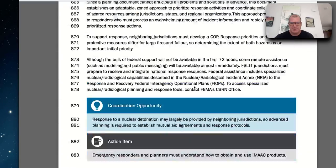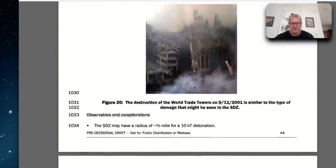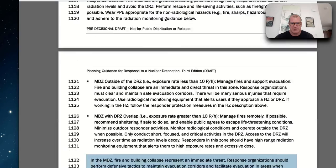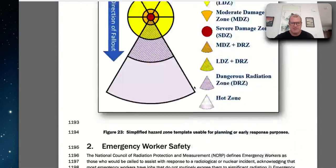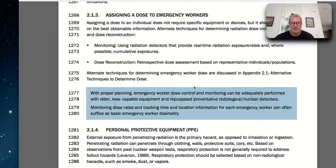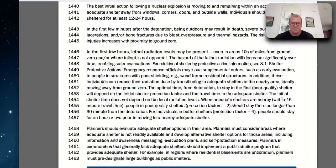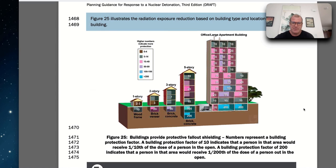But let's see here. I wanted to show you the sheltering. So where is the shelter? And again, I'm sorry for having a scary topic like this, but it's better to know more than to know less. Here we go. This is one I want to show you, the best place to be. If you have access to a basement, it's best to go in a basement.